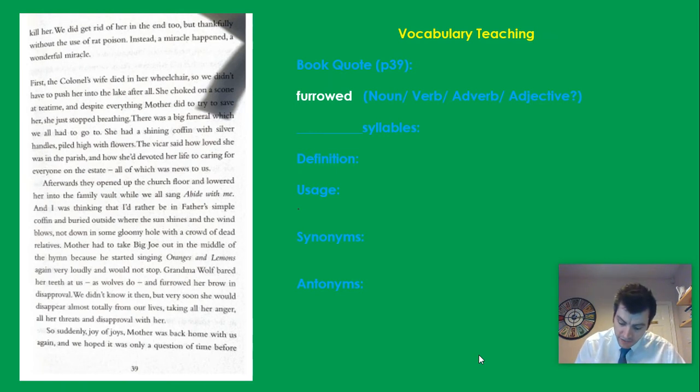So suddenly, joy of joys, Mother was back home with us again, and we hoped it was only a question of time before Grandma Wolf moved back up to the village.